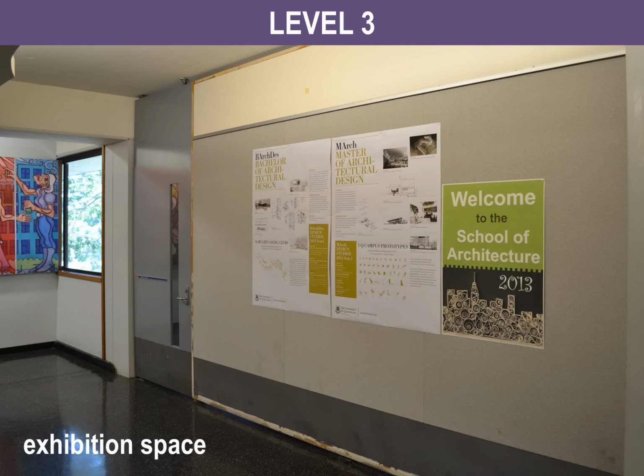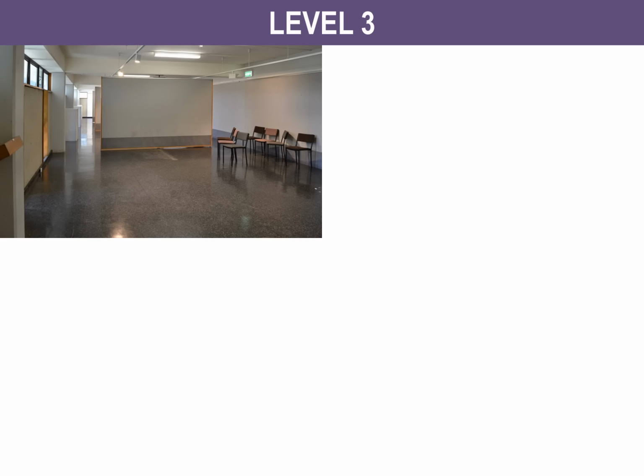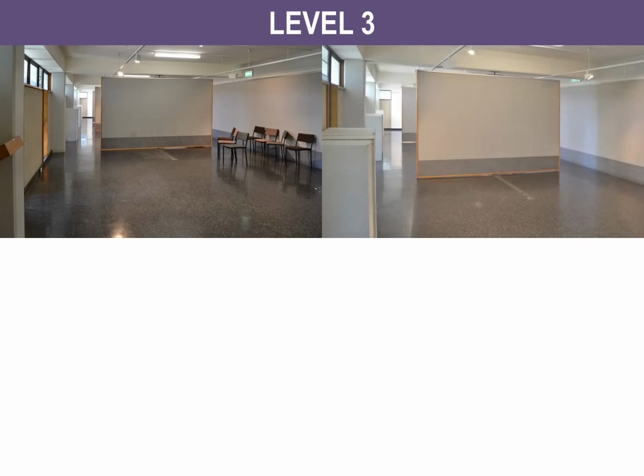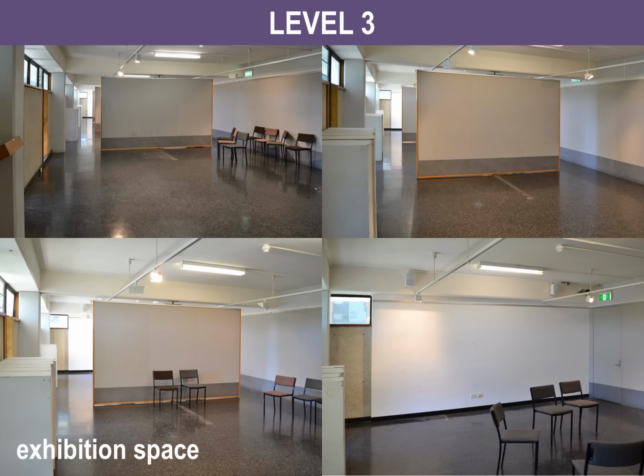The exhibition space is directly opposite the reception and is used as the main venue for reviews of work in progress and exhibitions of student work. The exhibition space is divided into 4 bays with movable partitions allowing for 4 review spaces to work simultaneously.